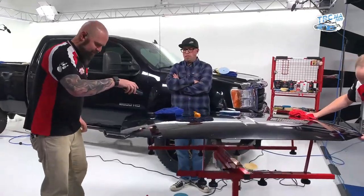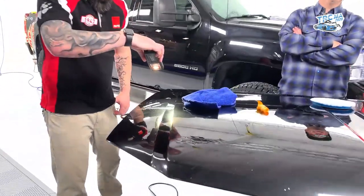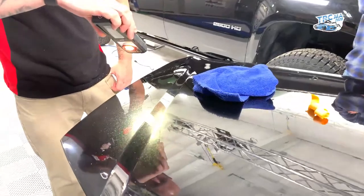Denny Hall says, this is detail porn. Oh, good. I'm not taking my clothes off, so don't ask.